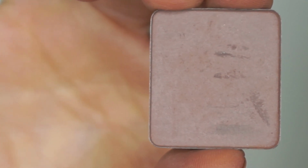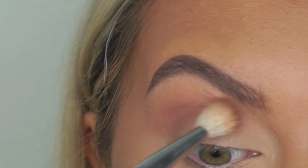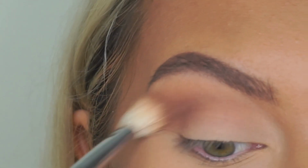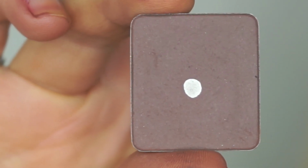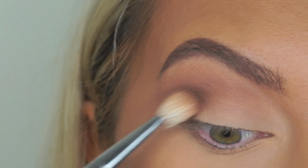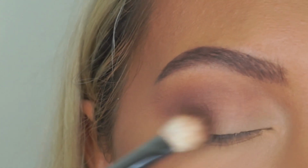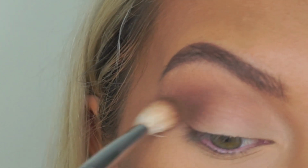Now I'm going to go in with a little bit of 357 by Inglot, which is the same eyeshadow that we used to set down the brows. Just working this through the socket. Now I'm taking 327 by Inglot, which is a really beautiful cool tone brown. I'm just going to take this a little bit through the outer corner, and then a tiny bit through the socket.